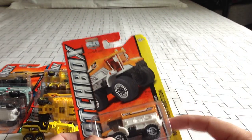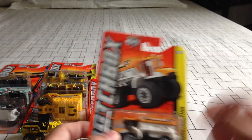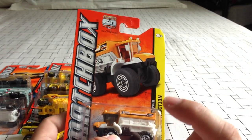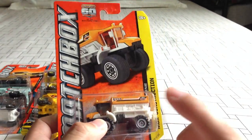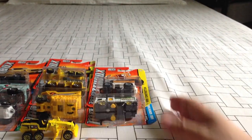Sewing machine. There is a 2013 release of the 2012 sewing machine with the 60th anniversary logo, but it does not have the number right here. I'm talking about the red one, which I don't have right now. But anyway, this one's actually a lot nicer. I like the tempos on this one a lot better than the red one. So decided to pick another one up.